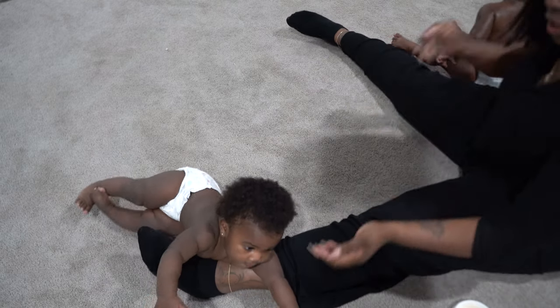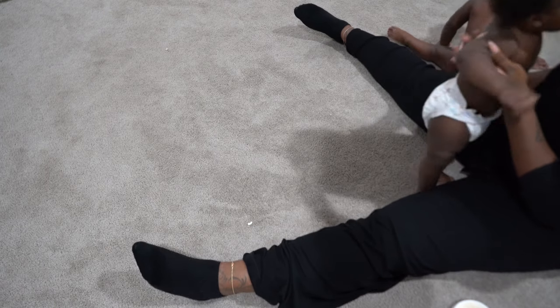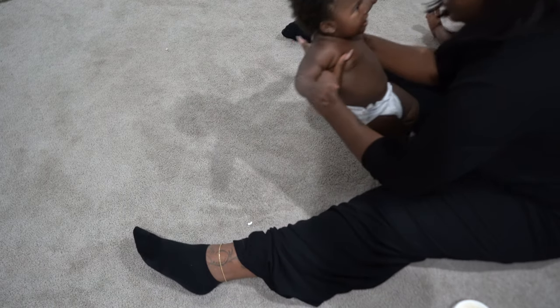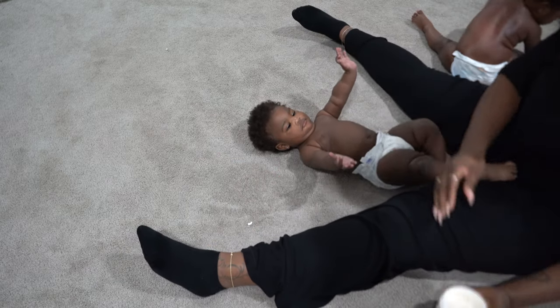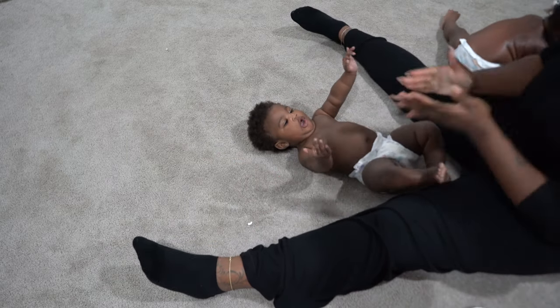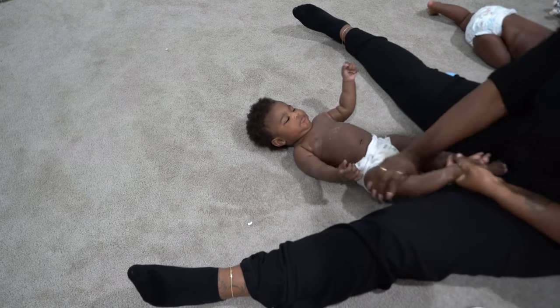So you guys, one thing I want to mention is the reason why I do their routine on the floor is because they move around too much. Now, I know some people might feel some type of way about me putting them on the floor, but you guys, it's okay. It's fine. Work smarter, not harder.